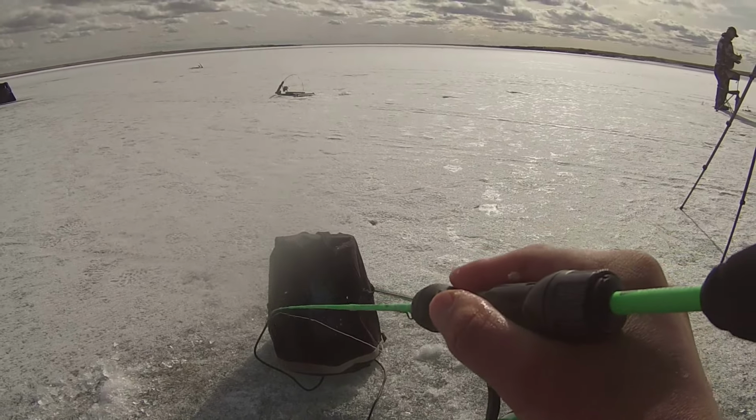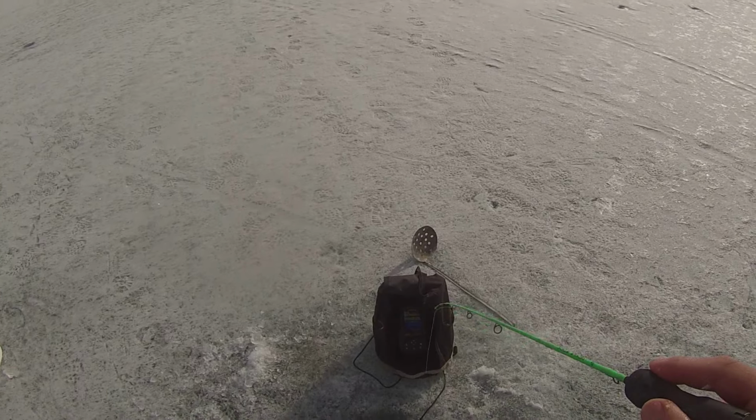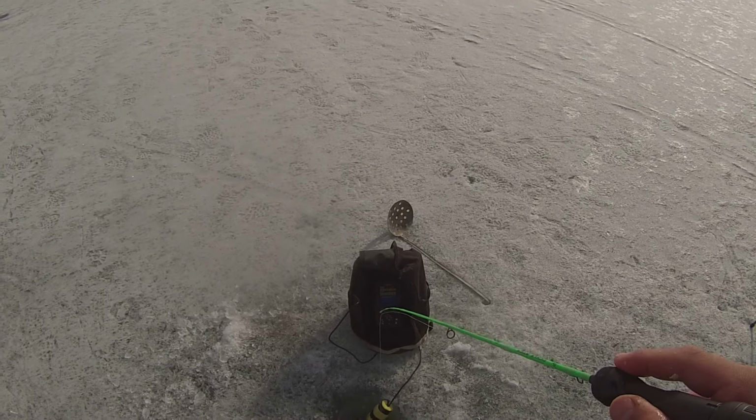realistically, the majority of the marks here are gonna be suckers. That's the cool thing about this lake. You really don't know what you have on until you reel it up.